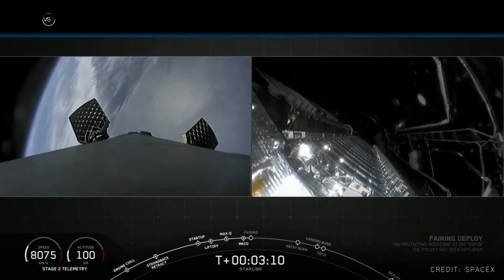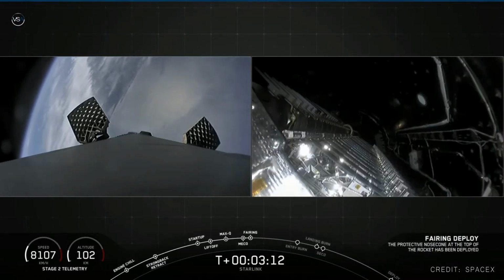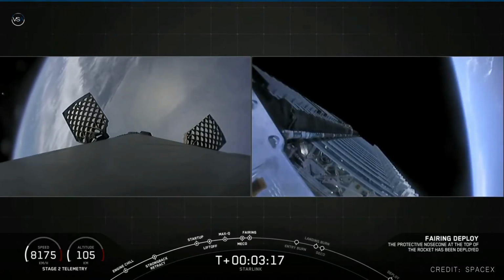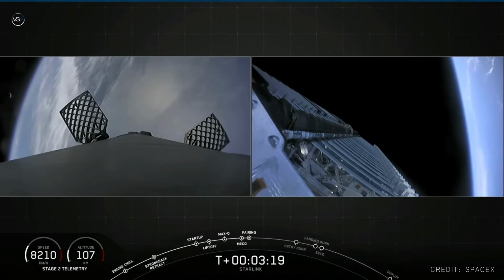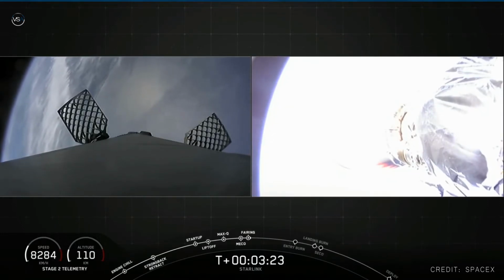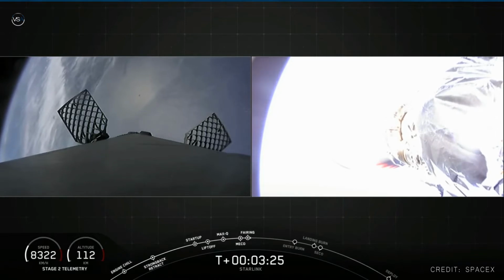Grid fins are opening up. Fairing separation confirmed. And we have fairing separation. We have successfully reused this fairing. And now those halves are making their way back down to the sea where hopefully we can scoop them up.